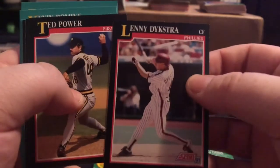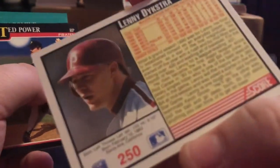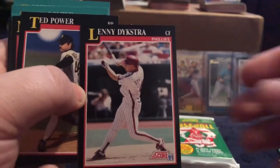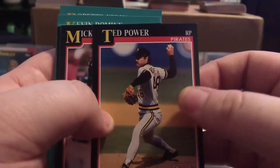Lenny Dykstra. Lenny has fallen on some hard times with drugs and alcohol nowadays, but Lenny Dykstra was the man back in the day, though. He used to kill the Mets, and I used to love it, too. As a Yankee fan, I used to love Lenny Dykstra because he used to bust the Mets' ass.